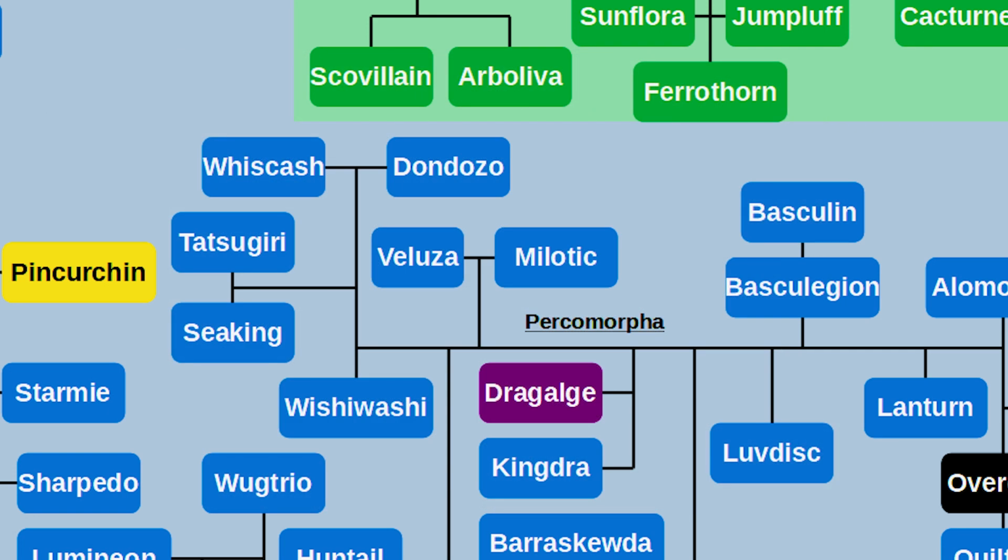It's important to remember that when you're looking at this chart, not all lines are to scale. Dondozo and Whiscash are really closely related, but Veluza and Milotic are not. There aren't as many Pokemon as there are animals, but these two just happen to be the two closest related to each other.